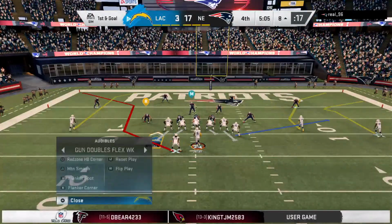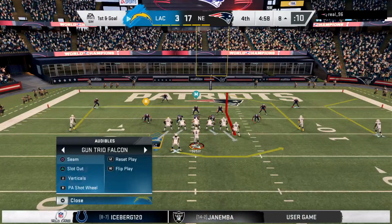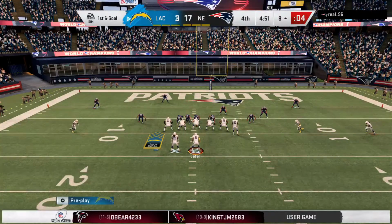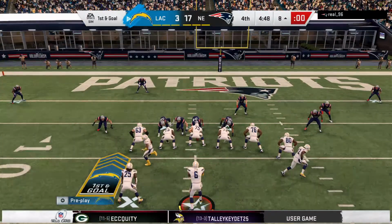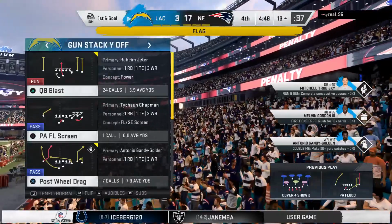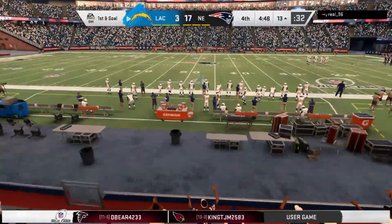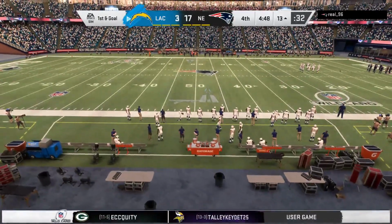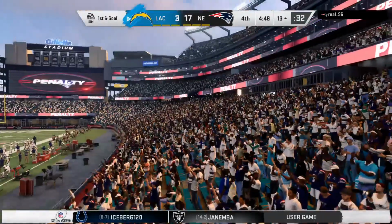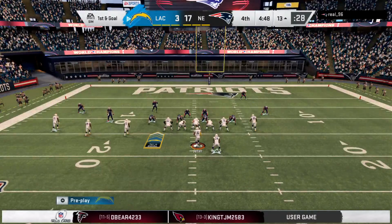Here's 1st and goal from just inside the 10. And that'll set them back 5. The delay of game, a costly one, as they're backed up 5 for 1st and goal.